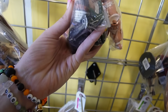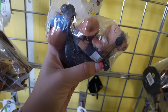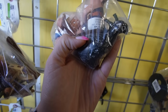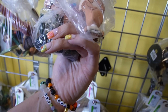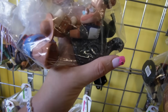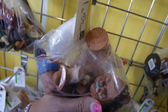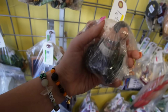What is this? Linda Hoover. Storytelling doll. What is this bird? That bird is wild. There's a whole lot happening in this bag. I think I'm gonna buy it. That's signed Cruise, Portugal. Alright, let's buy the bag.